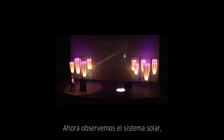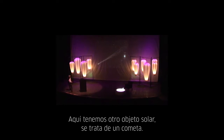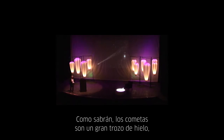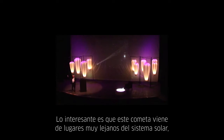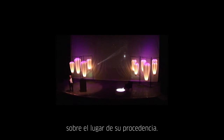Let me go now further away in the solar system, and I will bring you on a journey from very close by the moon to very, very far away. So this is another solar object, which is a comet. It's a comet which came into the southern skies in November, called Comet ISON. As you know, comets are big chunks of ice. It's very dirty ice around a central nucleus which is made of rocks. What is interesting here is that those objects are coming from very far away in the solar system, where the material is pristine and is sampling material from which the planets were made. So it's original material, and comets provide you a means to study what the material really is.